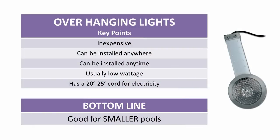These basically just hang over the wall of the pool. They dip down about a foot and a half into the water, and you plug them in, they light up, and you're good to go. The overhanging lights, number one key point is they're the most inexpensive lights that are out there. I've seen them at the time of this video as low as maybe $50 up to maybe $100. So it's a pretty inexpensive way to light the pool if you're working on a budget.